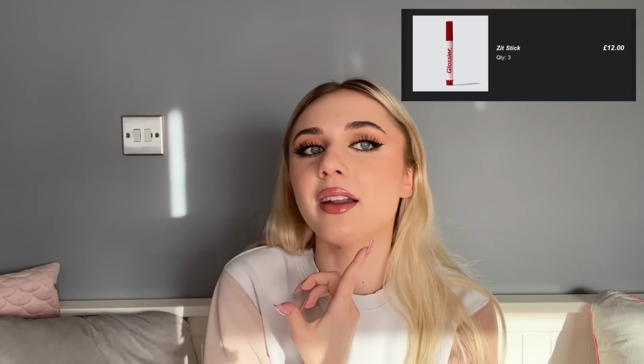And then I got 3 of the Zit Sticks. I love them. They're very overpriced, but I love them and they work. I had a spot and I got rid of it overnight. It's very great. So I got 3 of those.